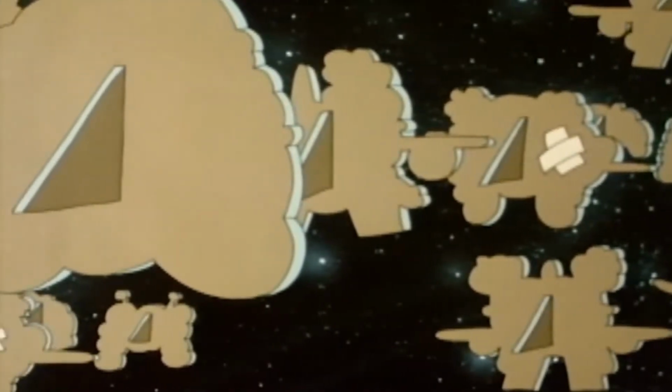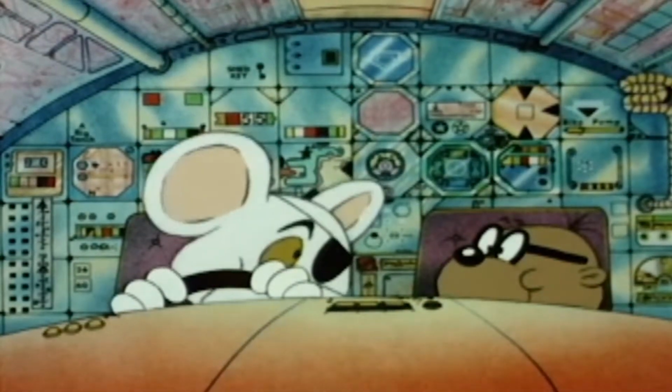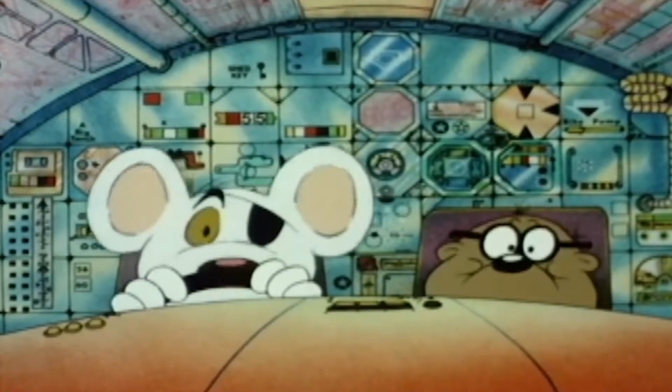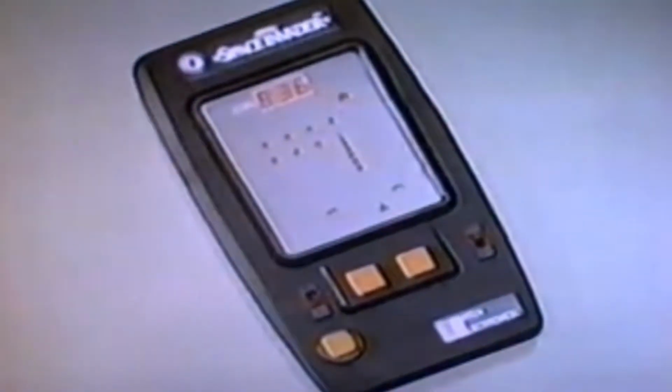All phony cutouts. Recycled space junk, Penfold. Each with one missile already fired. They're harmless. Crumbs! The closest you can come to beating a space invader is Entex Space Invader game.